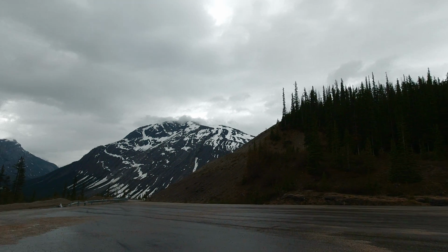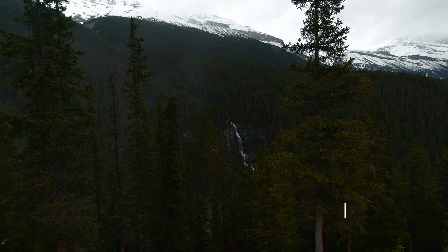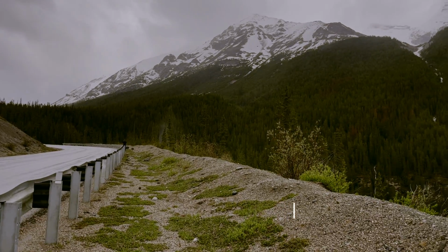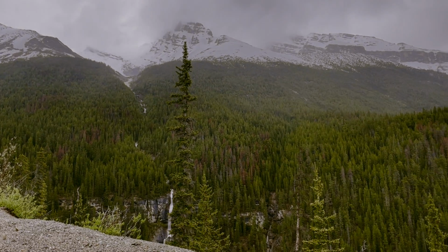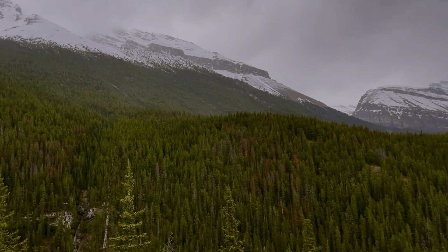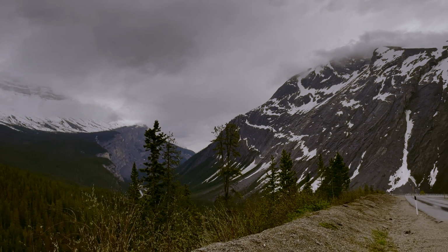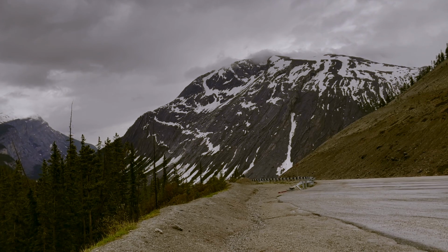Our next stop was a viewpoint for the Panther Falls as well as the Bridal Falls. Now, this was not limited to just these two waterfalls. We were also able to trek just a little bit downhill and see an amazing view of the valley. This was well worth the effort as it shows you the path you have just traversed.